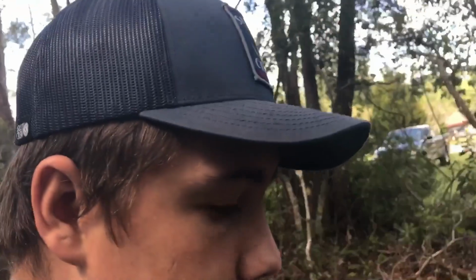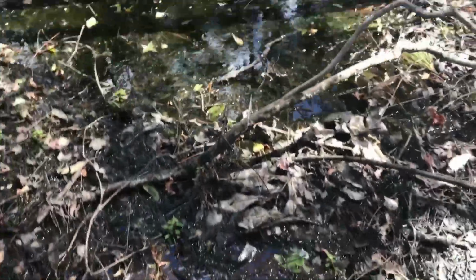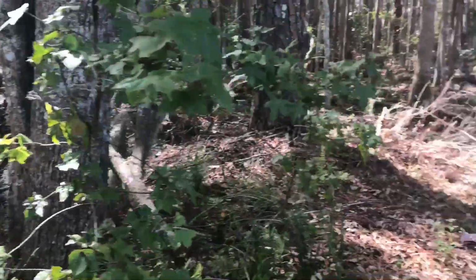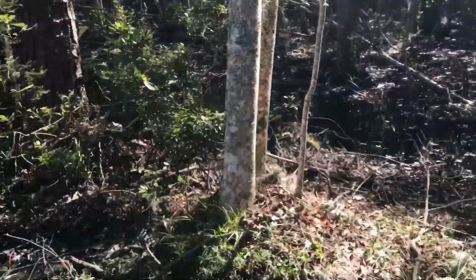What's up, guys? Today we are going to try to catch some fish with these minnow traps that I made, and we're gonna be using them to catch the minnows in little pockets like this. All this, all that used to be swamp. Everything used to be swamp.